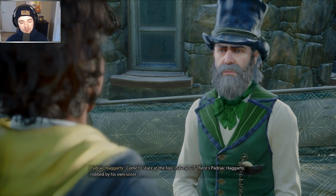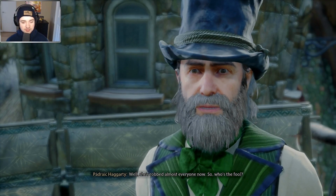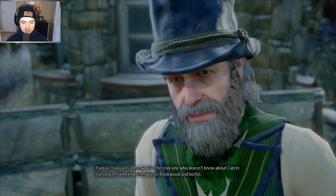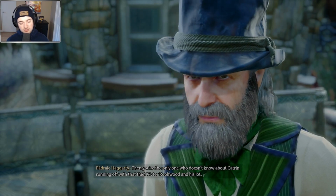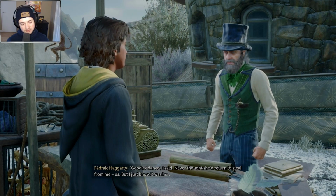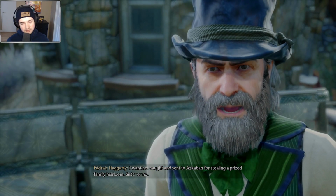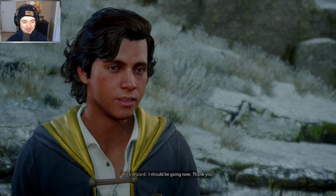Rick Haggerty, robbed by his own sister. She's robbed almost everyone now. I'm not sure I know what you're talking about. Then you're the only one who doesn't know about Katrin running off with that thief, Victor Rookwood and his lot. Good riddance, I said. Never thought she'd return to steal from me, but I just know it was her. I want her caught and sent to Azkaban for stealing a prized family heirloom. I could keep an eye out for the thief, sir. I should be going now. Thank you.